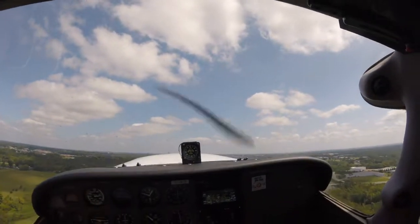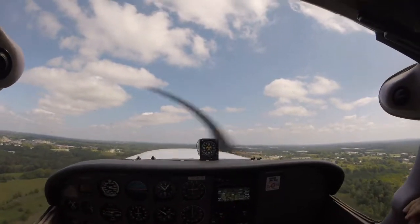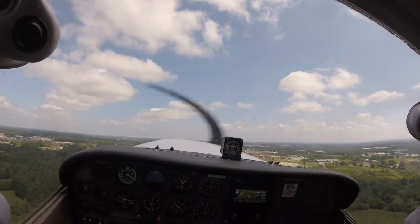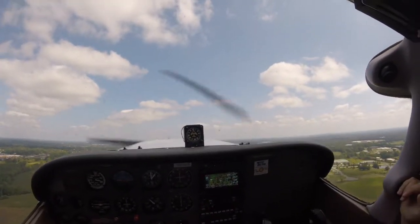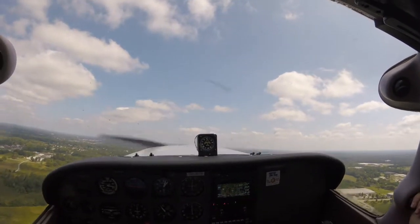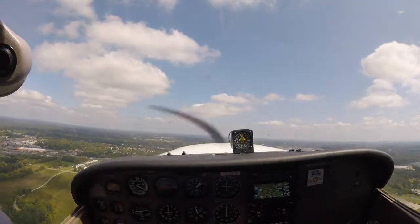Yeah. The only thing I would change is just lower that nose a little bit to accelerate some, just to get a little bit faster airspeed. Okay. There we go. That's perfect right there. Airspeed is 80. Ideal airspeed is 80, right? 75 to 80 knots is where we're going to climb in this airplane. Yep. All right. We're good to make a left turn. We're good.